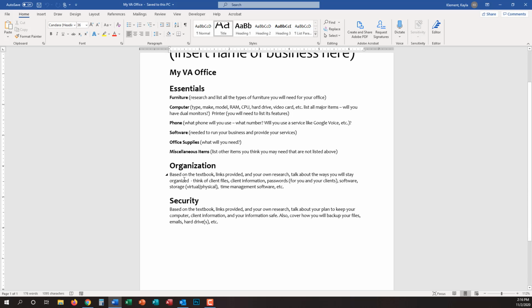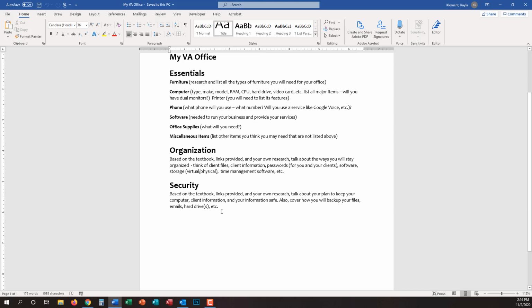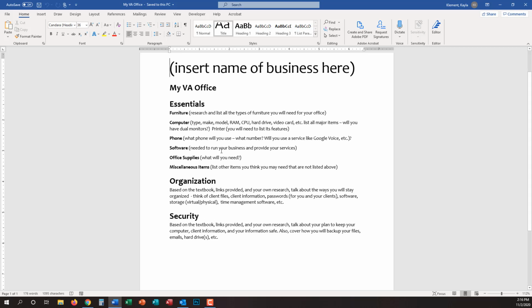Organization. This is all the ways that you're going to stay organized, keeping all your information organized, your client's information, passwords, software storage, both virtual and physical, and time management software, etc. And then the last thing I want you to talk about is how you plan to keep your computer, your client's information, and your information safe. Also, talk about how you're going to back up your files, emails, hard drives, etc. And again, these 3 titles are required. The items that are listed here are required, but please feel free to add any other information that is specific to the needs of your business.